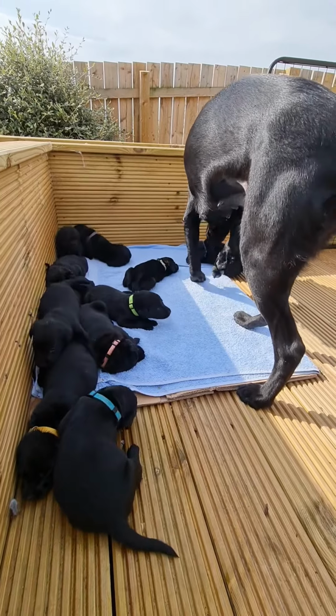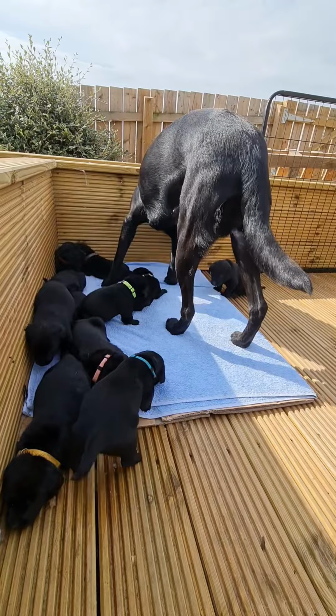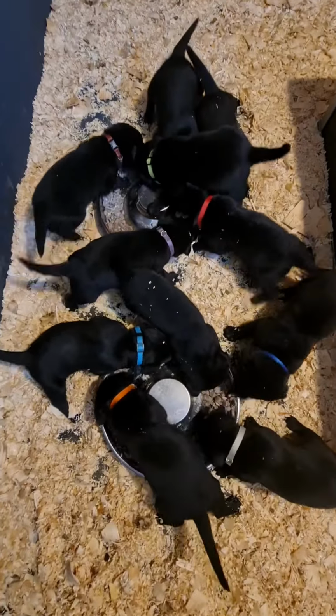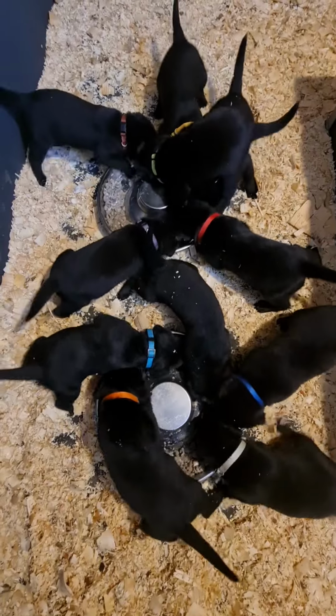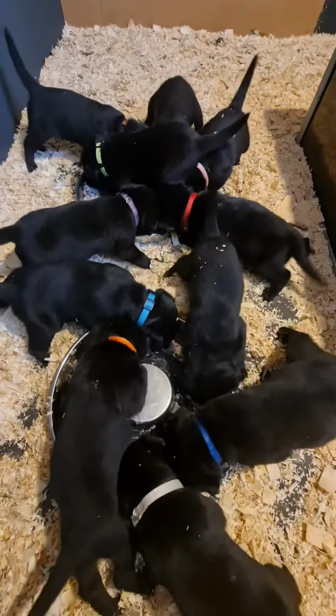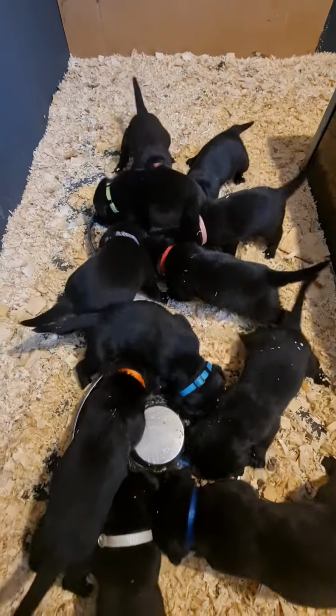Here's their first time outside. It's a nice warm day, so they're outside with Mum. The never-ending feeding ritual. We're on a slightly chunkier food now. This is mushed up puppy food.